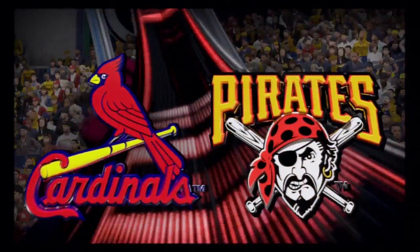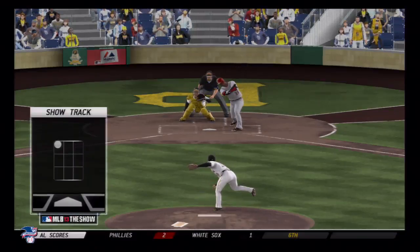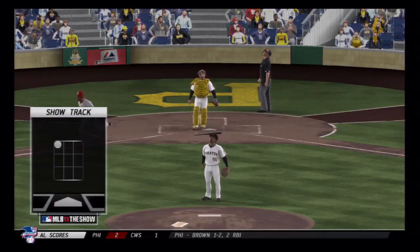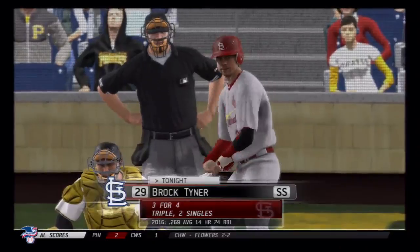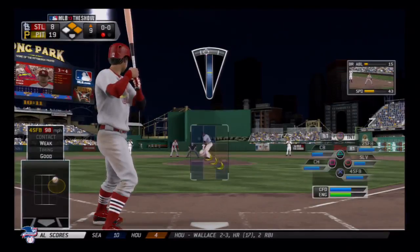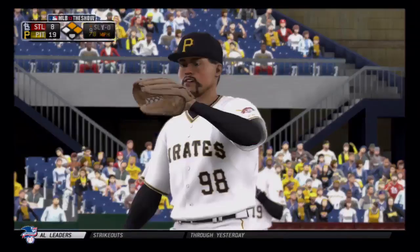Well, sometimes when you miss with your location, it actually works to your benefit. I mean, this pitch is further up than I think he wants it, but hey, it works out for him. Brock Tyner will stride in. He singled in his last plate appearance. Has a look, now the pitch. First pitch here misses wide, 1-0.